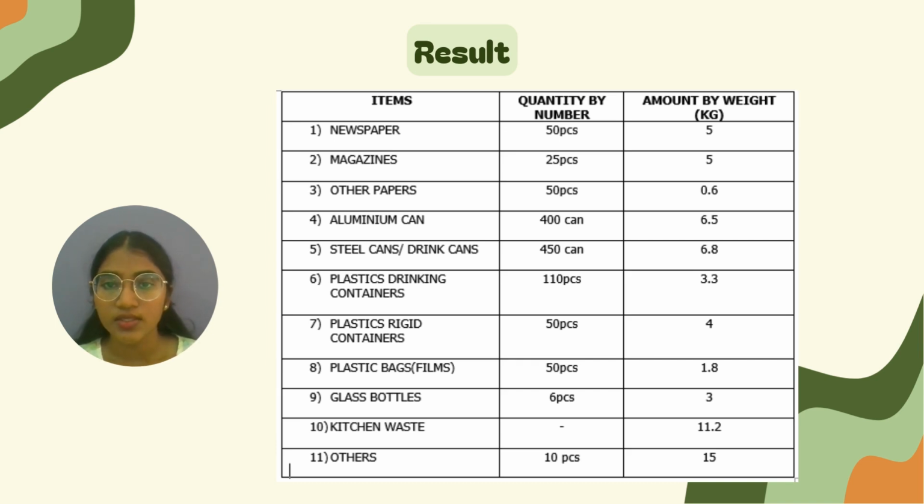Others and kitchen waste are the two largest contributors to solid waste in a laboratory. The others category includes bulky items like equipment or materials such as metal. Kitchen waste, primarily organic matter from cafeterias or break rooms, contributes significantly to total waste weight.